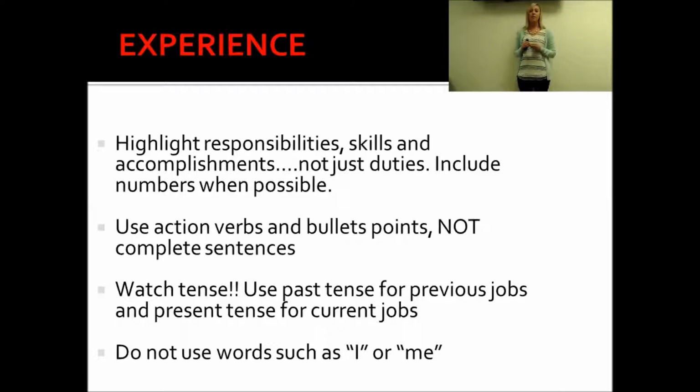Watch your tense. Make sure that you use past tense for previous jobs and present tense for current jobs. So for example, if your action verb was communicate, that would be a present tense. If it was for a previous position, you would want to use communicated. And also, never use I, my, our, or narrative, first person narrative tense.